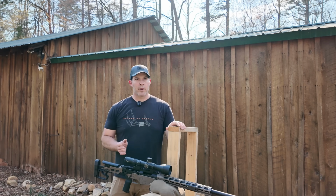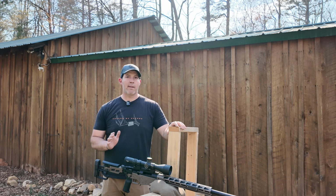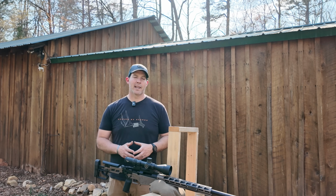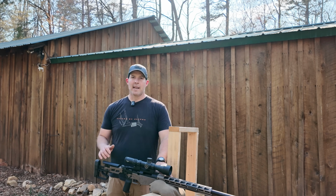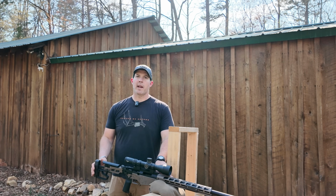This was my first field match. I've shot a lot of DMR matches, a lot of PRS matches, but I've never shot a blind match before where you had to find the targets on the clock, figure out your dope, and engage. What I will say first is that I did not feel limited by the rifle at all. In fact, I thought it was a nice platform.